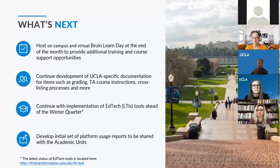And as we proceed towards the winter quarter, we'll also be bringing on new EdTech tools or LTIs. These are plugins for Canvas, like Kaltura; Zoom has a plugin and so on. And linked at the bottom is something that might be of interest for faculty or staff across the campus, which is a list of what those tools are and what tools have been requested and are still under review. And then we'll also be rolling out a set of usage reports for the individual academic units that will help them to get a sense of how the process of onboarding courses and faculty onto the new platform is going. We can head to the next slide.